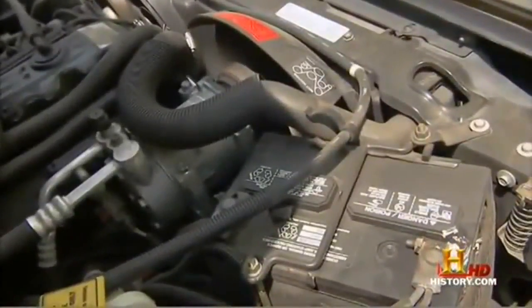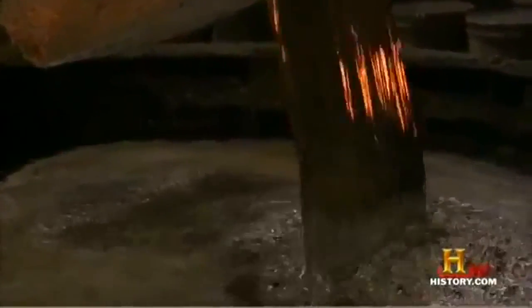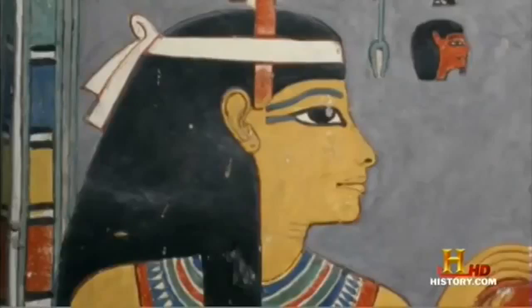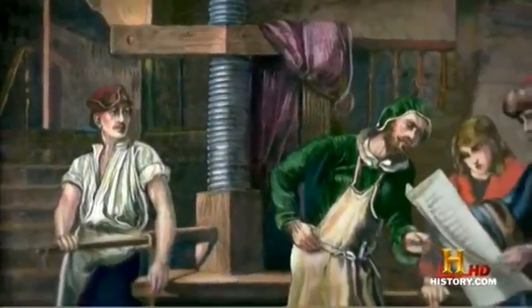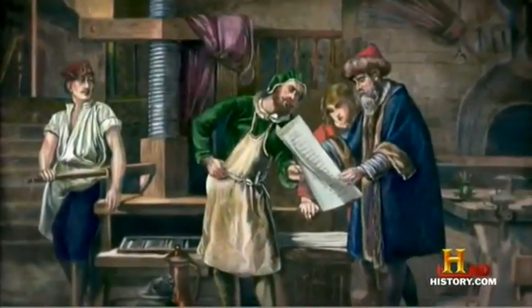Centuries before we were getting a charge out of lead, ancient civilizations recognized its value and versatility. From roofing material over the gardens of Babylon to facial cosmetics of Egyptian pharaohs, Chinese coins to the type on Gutenberg's revolutionary printing press, lead has aided in our existence for nearly 6,000 years.